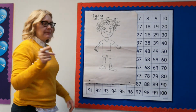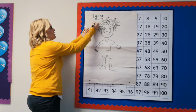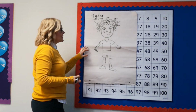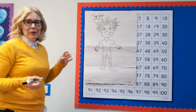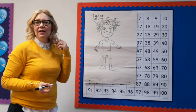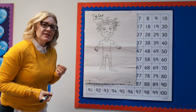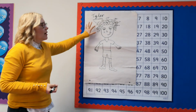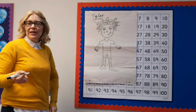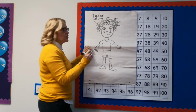Now I'm just going to label him. So I've called him Tyler. I'm going to draw a line just to say this is Tyler. This is my label. It's Tyler. I might want to describe him a little bit, okay? So when I start my story, I might not just want to say there was once someone called Tyler. I might want to say there was once a boy with red curly hair. I know it's not red in this picture because I haven't got any good colouring pens, but I'm going to put that he's got red curly hair.